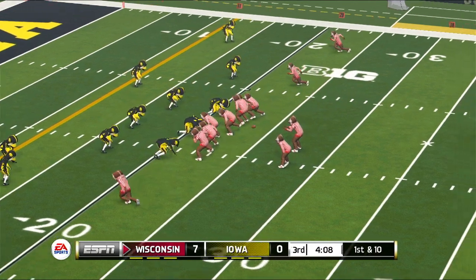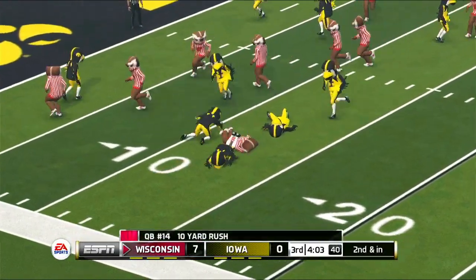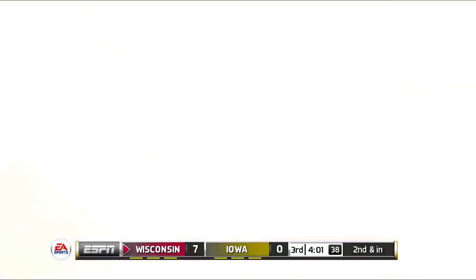Go! He might have a chance. He makes his way out to about the 12. Call a gain of 10 yards. That'll make it second and inches.